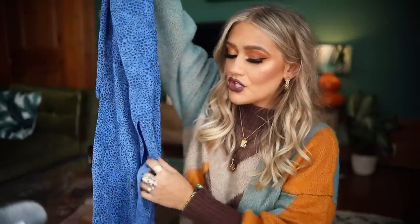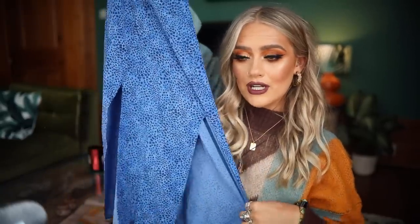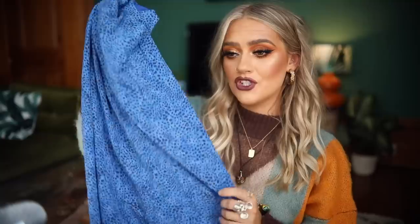And then it's got two big slits on either side, which again, for me, being 5'3" and a bit, it's a little bit daunting wearing a midi skirt sometimes because I look super, super short and it kind of cuts my legs in half. Showing a little bit of leg is just a little bit more flattering for me.